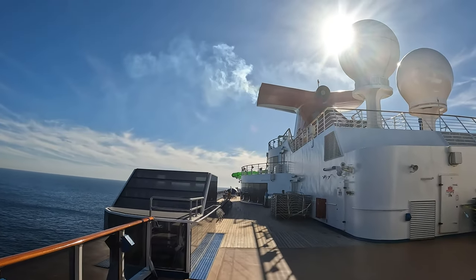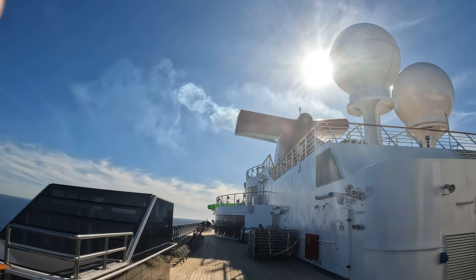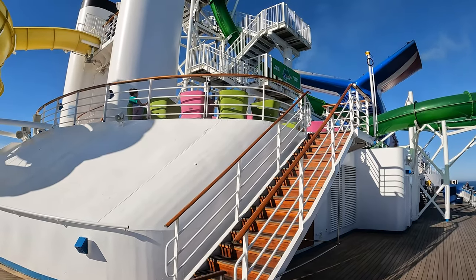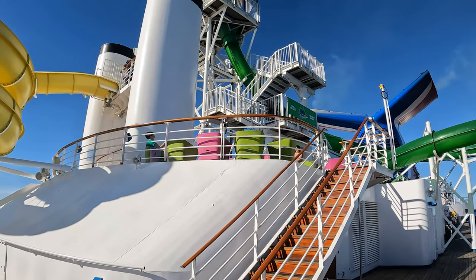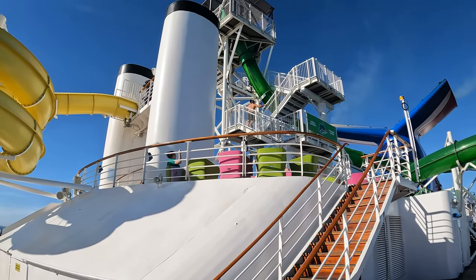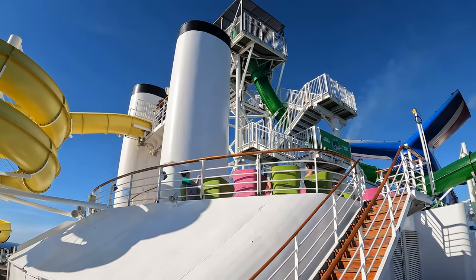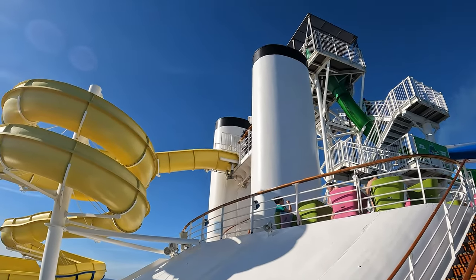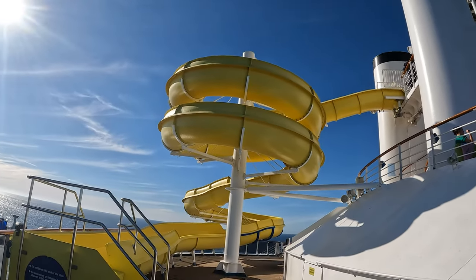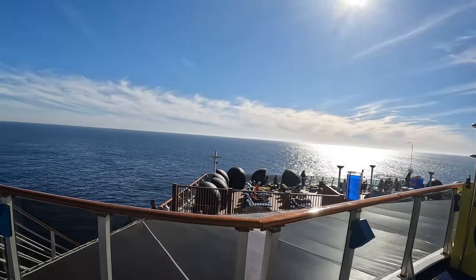Always the classic whale tail on the Carnival ships. Always cool, I love it. So now we're at the back of the boat here on deck 10 to show you the giant water slide here on the Carnival Miracle. Basically, it's a bunch of kids and middle-aged men acting like they're kids. I would include myself in the latter. So it's a cool, fun water slide.